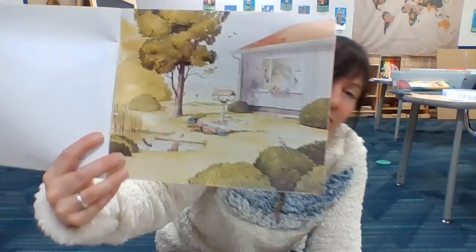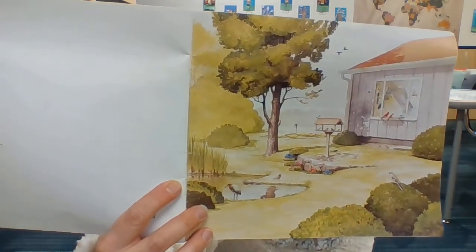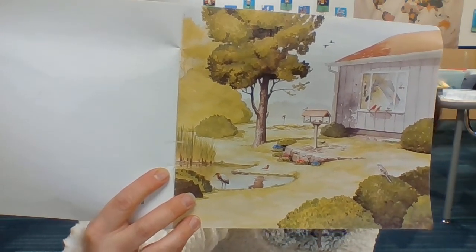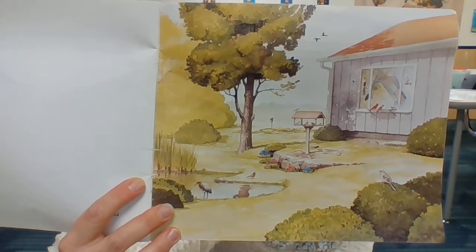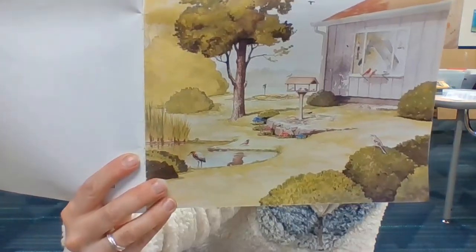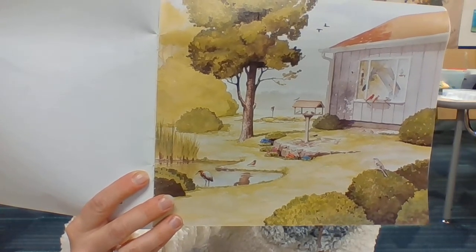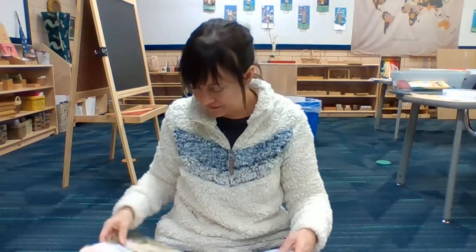Birds are important to us, and it's good to take care of them. Do you see all those birds near that house? Why do you think the birds are near that house? Yes, probably because there's a little bird feeder. The people in that house are giving food to the birds, and that helps them to survive.